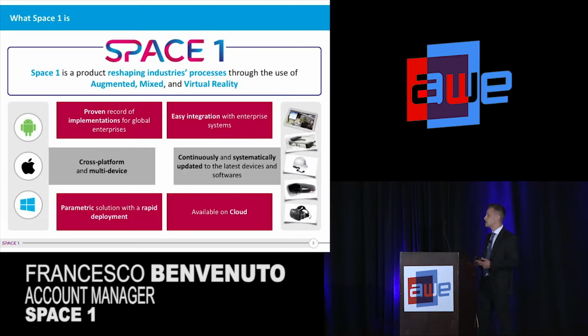Space1 today is a product that is available on Windows, on Android, and on iOS. It works on any browser. And it's a parametric solution which has a very quick deployment. Typically, when we work with our customers, we work with the agile methodology, so in a matter of weeks, we are able to deploy a project. Space1 is available on the cloud and also on premise.